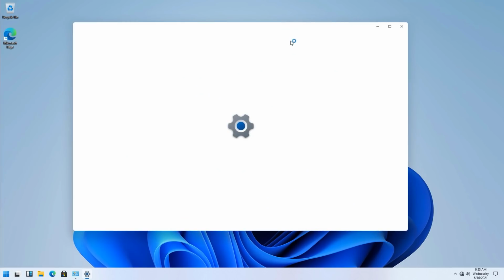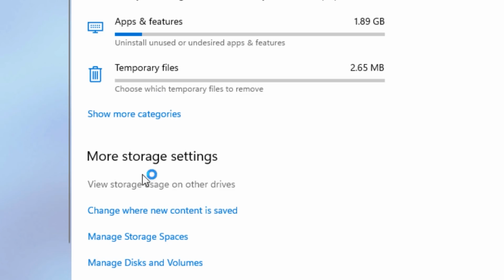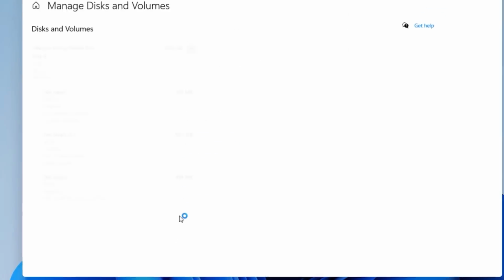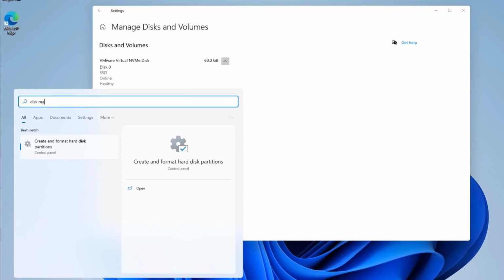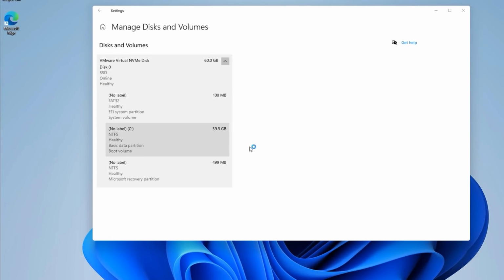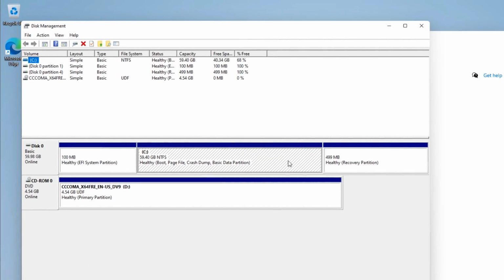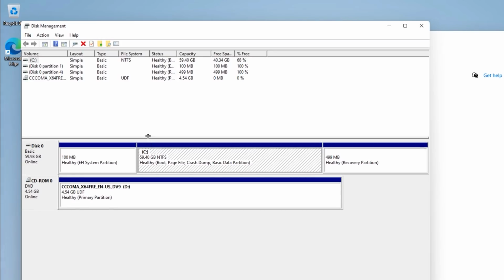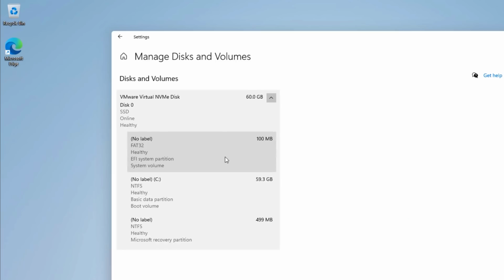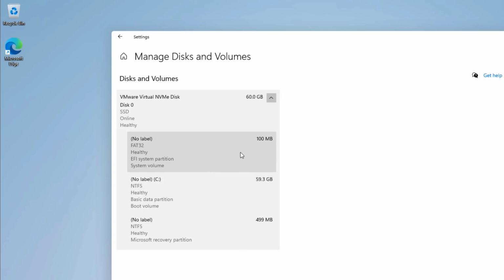If you go into storage and then go to manage disks and volumes, this is new. This is basically a more modern version of Disk Manager, which is still in here. That's the disk management you're probably used to in Windows 10 and really since like XP. I would personally not use this. I would rather have more details from disk management. But if you wanted to go in and reformat a partition or something, you could do that.